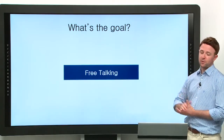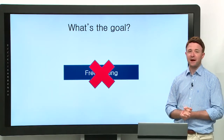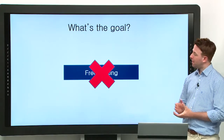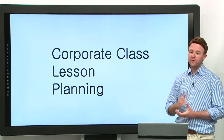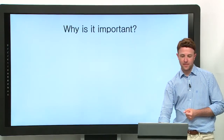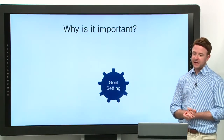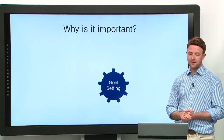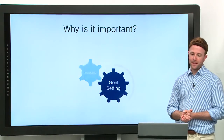So what's the goal? Free talking. It's never about free talking. By having free talking out of the picture, you will of course need a well-prepared lesson plan. Why is this important? Before making a lesson plan, think about the goal of the lesson. It's definitely the first thing you have to keep in mind.